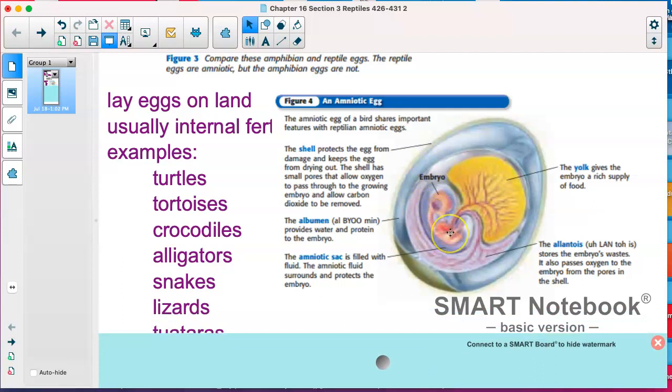So there's the embryo, and there's this allantois, which is kind of like the placenta. It stores the waste and gets rid of the waste. There's an amniotic sac here that protects and cushions, and the albumin, which gives water and protein. That's kind of outside here. And then there's this yolk, which provides the nourishment. And of course, the shell around the very outside is very strong for a shell and protects. So there's a lot to the amniotic egg of a reptile.